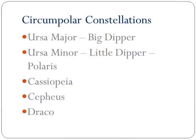So now let's go ahead and talk about the circumpolar constellations. These are the constellations that are visible 365 days a year. The first one, and probably the most recognizable constellation other than Orion, is the Big Dipper, or Ursa Major. Once you find the Big Dipper, look at the two pointer stars, and you can easily find the Little Dipper and the star Polaris. That's the star that the entire sky appears to turn around. Then there are three other circumpolar constellations: Cassiopeia, Cepheus, and Draco.